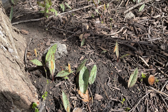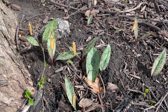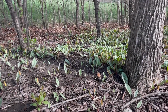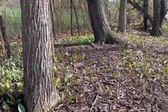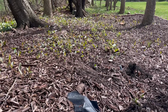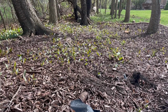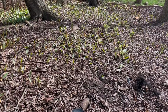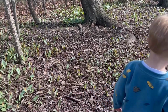As far as horticulture goes, this species prefers dappled sunlight to medium shade. It likes mesic conditions, so just the right amount of moisture. Loamy soils that have high organic matter and leaf litter. It can take up to 8 years for these plants to flower in a typical woodland setting. So if you are able to purchase them and get them started, it may take a while before you see the plants flower. And if you have them, you definitely want to conserve them. They're a very special spring ephemeral.